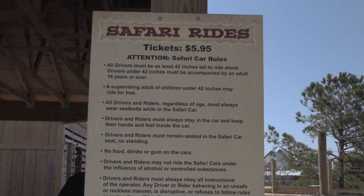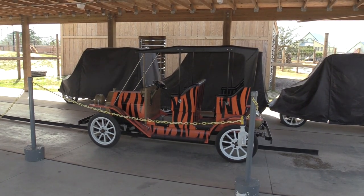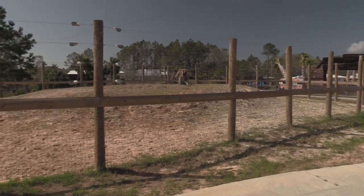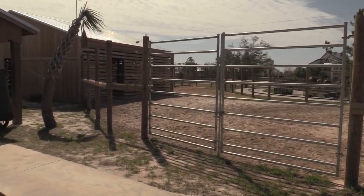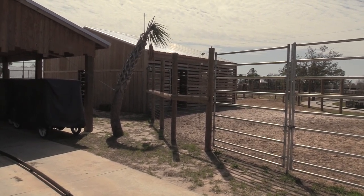There says the pricing for the safari rides, $5.95. Something over here. That's the other side view of the Watusi habitat. And they are still inside their little barn. Don't seem to want to come out and play and say hello to everybody.